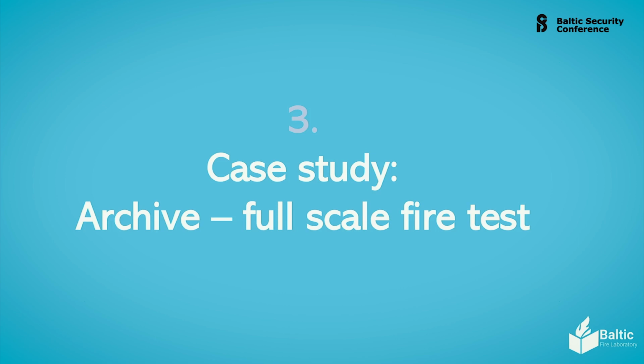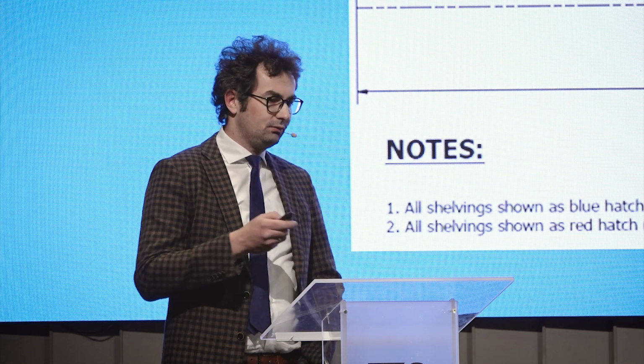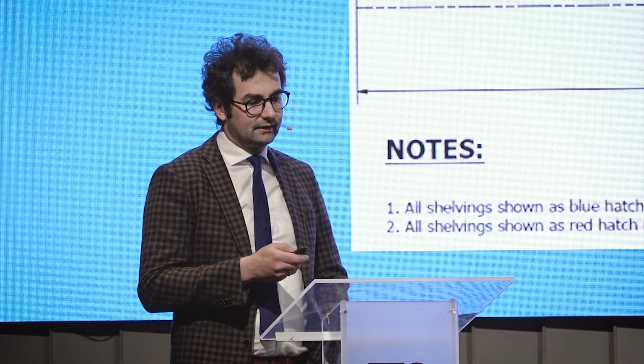So the first case study is really connected with the big fire in Poland, the Archive. We built a full-scale model of the Archive. We proposed how this fire test should be executed. We installed the thermocouples, we developed the program for the fire tests, and then we went into the fire.